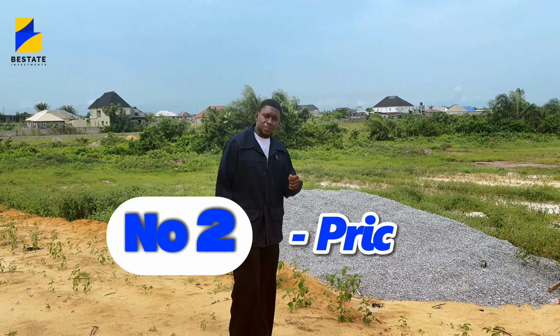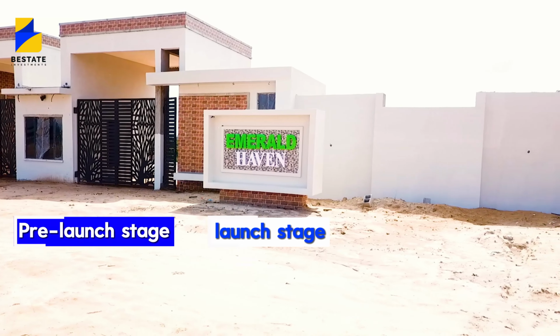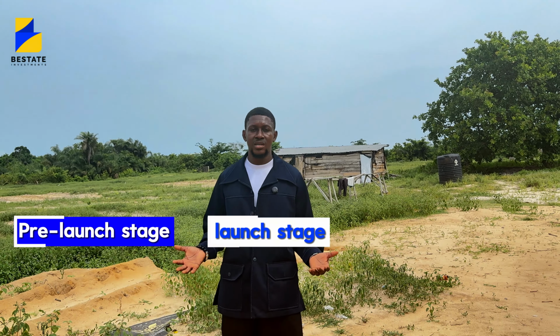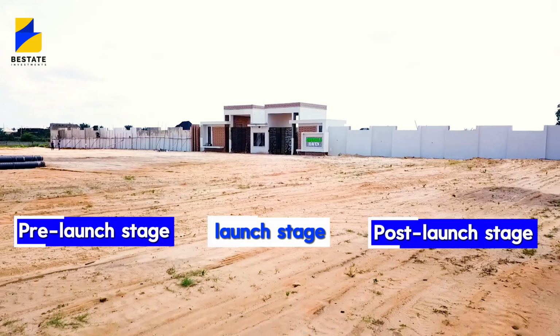Another thing is the price. So usually when you're buying into an estate, there's a price cycle, right? We have the pre-launch stage where the price is at its lowest. You have the launch stage, after it has been officially launched into the market and selling at the market price. Pre-launch stage is usually selling below the market price. Then, as each construction milestone progresses, the price also increases. So this can happen over a period of 1 to 2 years.